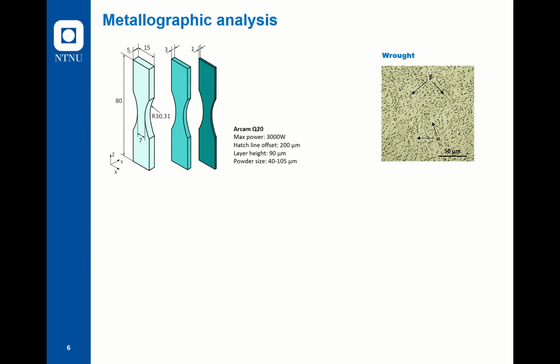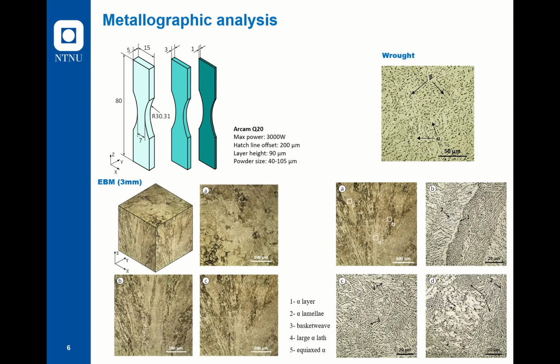We performed microstructure analysis on the specimens that were produced. We took samples out of them, and here you can see the microstructure on the left hand side and on the right hand side. Looking at the microstructure, we can see that the prior beta grains are elongated along the length of the specimen, which is the same direction as the manufacturing of the specimen because they were produced vertically.